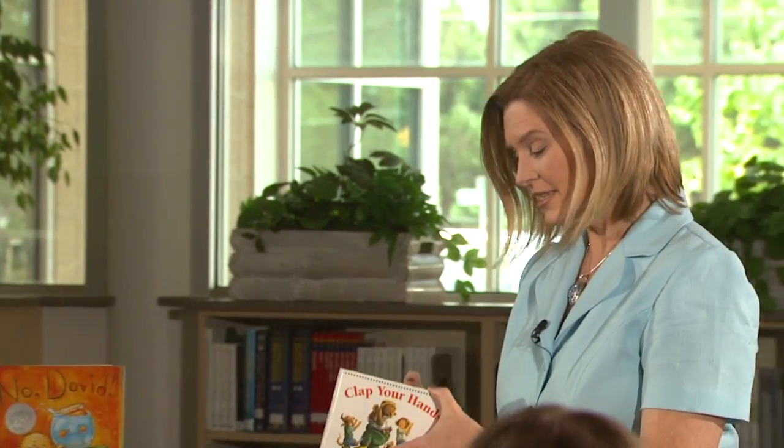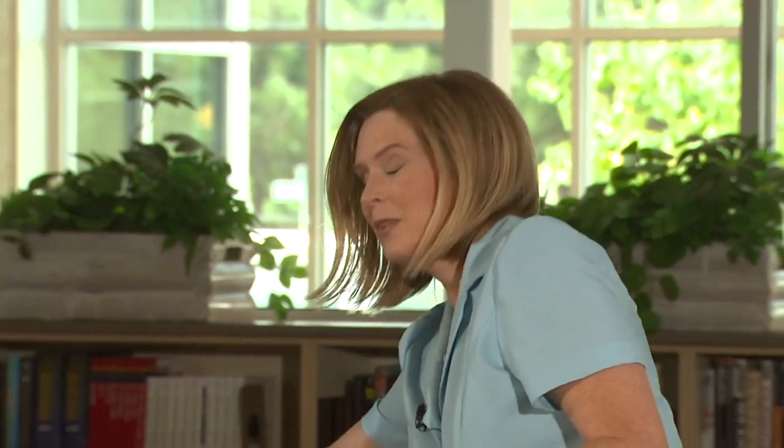Bye-bye. You can find lots of books like this. This is one of my favorites, where kids are getting up. And once again, they're not just moving, they're thinking.